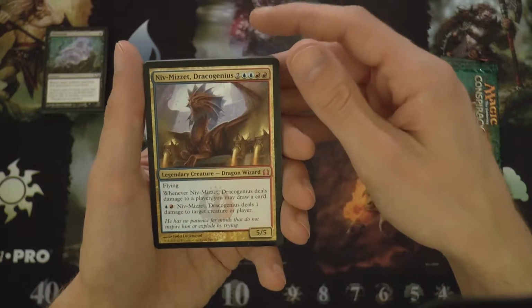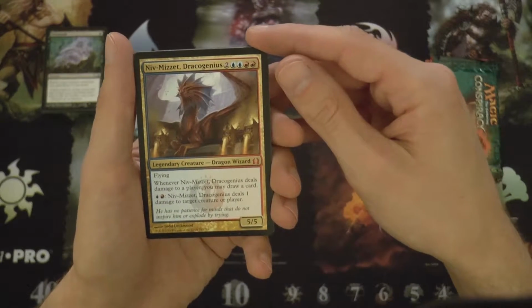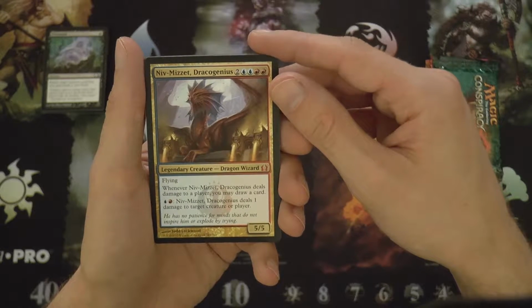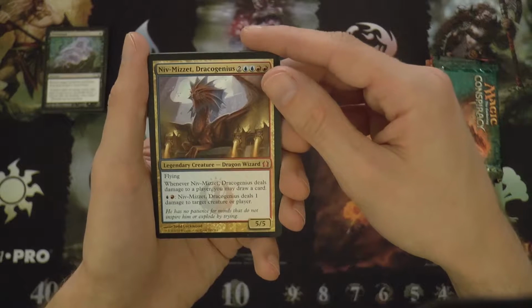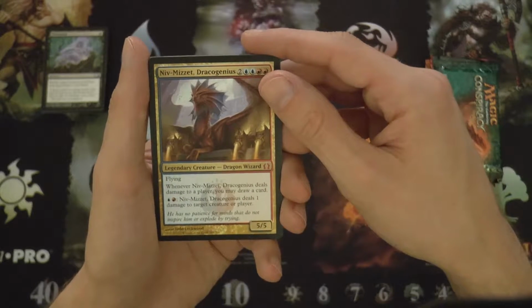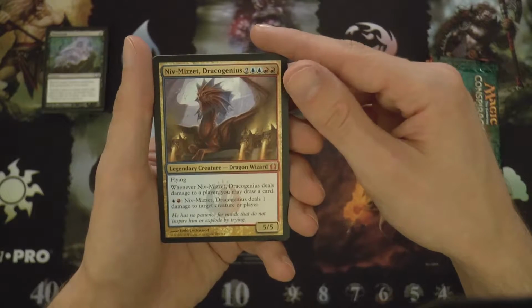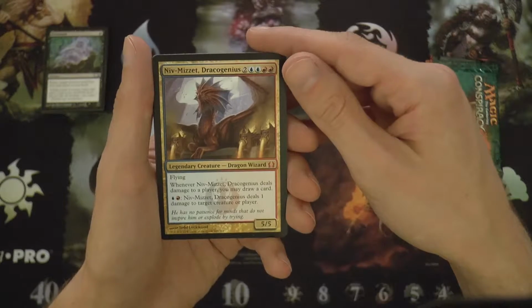It's 2 blue, red, 5/5, flying. Whenever Niv-Mizzet Draco Genius deals damage to a player, you may draw a card. You can pay blue and red, and he deals 1 damage to target creature or player. So you pay 2 mana, and you basically get to deal 1 damage to a target and draw a card if you choose. Kind of a reworked version of Niv-Mizzet the Firemind in the original Ravnica block, which was recently reprinted in Modern Masters 2015 edition.